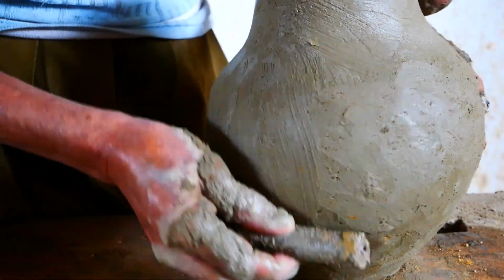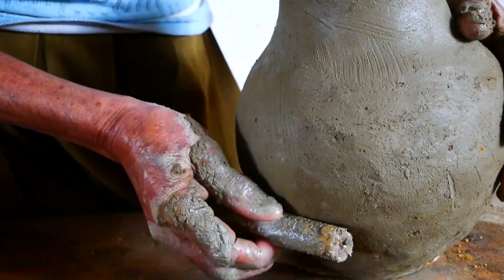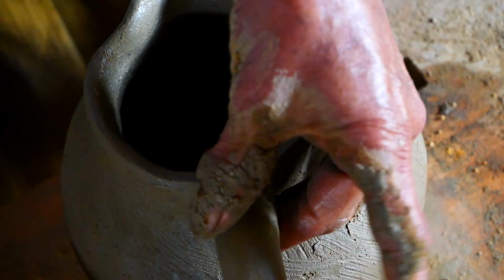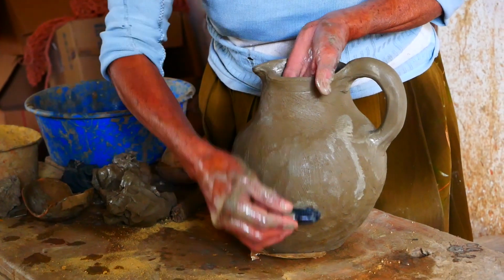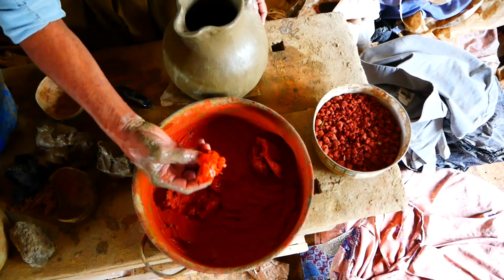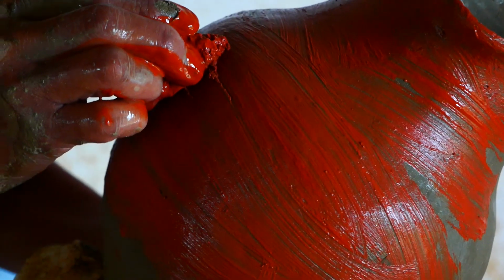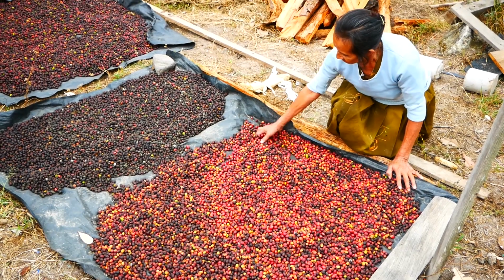The initial smoothing was done with a piece of corn on the cob. And the final smoothing with a piece of smooth stone. And it was time to apply the characteristic reddish glaze. Like most families, Doña Desideria had her own coffee beans out to dry.